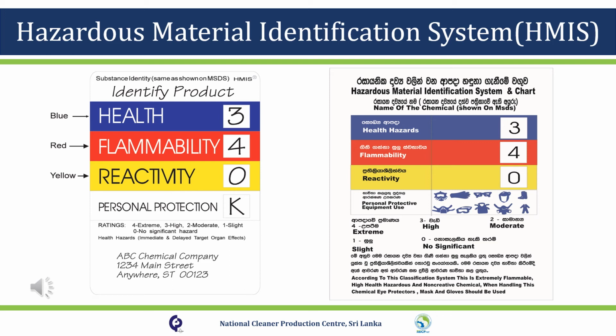Blue indicates the health section, conveying the health hazards of the material. Red indicates the flammability section, conveying the fire hazards of the material. Yellow indicates the reactivity of the chemical. And finally, white represents personal protective equipment that should be worn when handling the material.